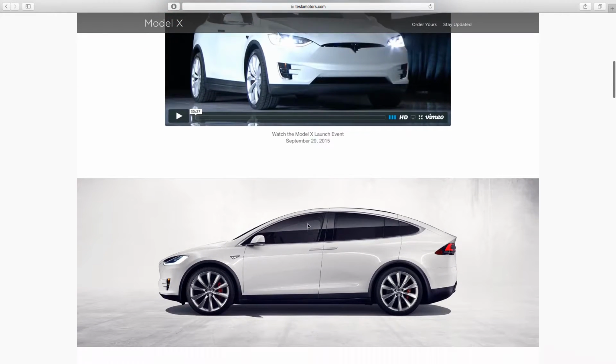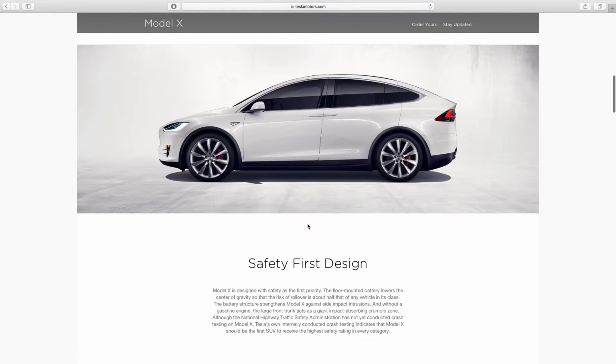So let's go down more. They start with the safety. Because the battery is mounted so low, it can basically do turns super nicely. It can maneuver like a sedan, even though it's so much bigger, because it's got such a low center of gravity. Also, that reduces its rollover risk, and it's very strong in collisions. It won't really give way, which makes the car extremely safe.